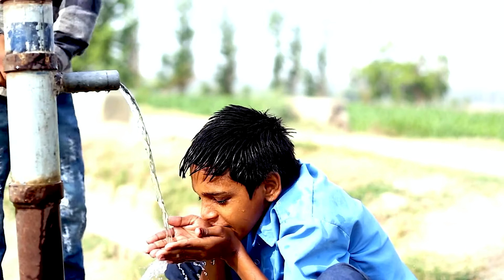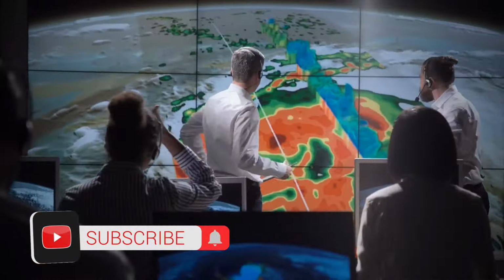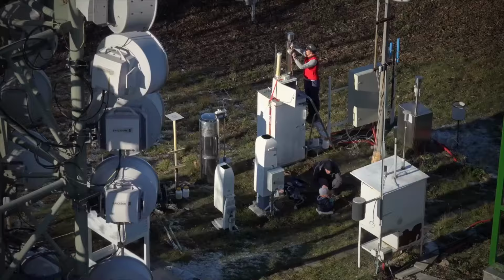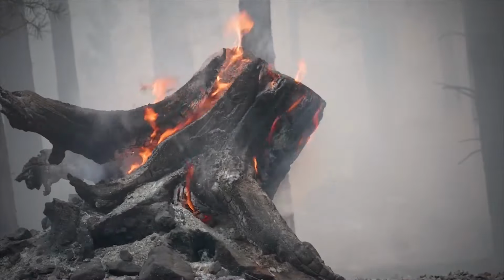The advice to maintain a water reserve is grounded in the reality that our access to clean drinking water can be unexpectedly disrupted. Natural disasters do not occur with prior warning, and their impact on infrastructure can be severe and immediate. Preparing for emergencies isn't just about knowing what to do. You should also know what not to do.